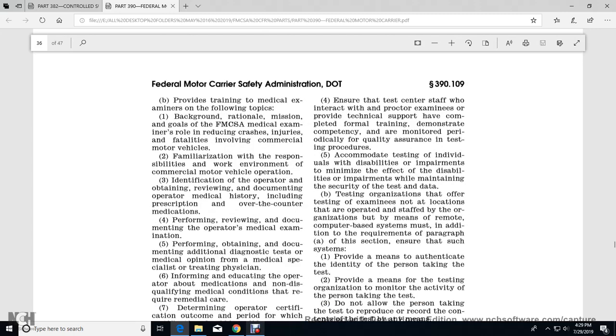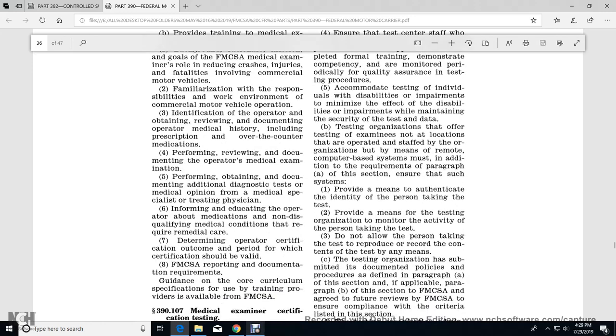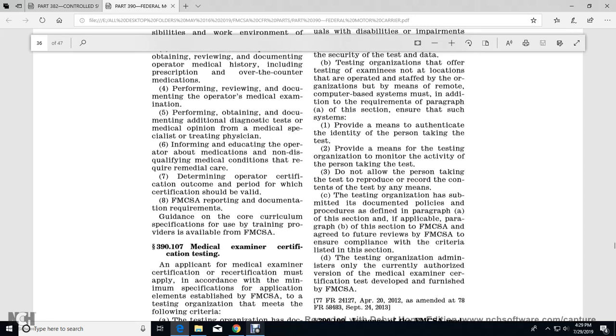If a testing organization administers the test at locations not operated by its staff, by means of a remote computer-based system, it must, in addition to the requirements of paragraph A of the section, ensure that the system provides a means of authenticating the identity of the person taking the test. Two, provide a means for the testing organization to monitor the activity of the person taking the test. Do not allow the person taking the test to reproduce or record the content of the test by any means. The testing organization must submit the documented policy and procedures defined in paragraph A of the section, applicable to paragraph B of the section.